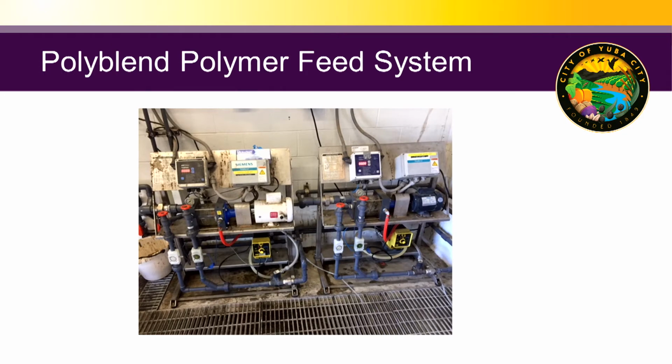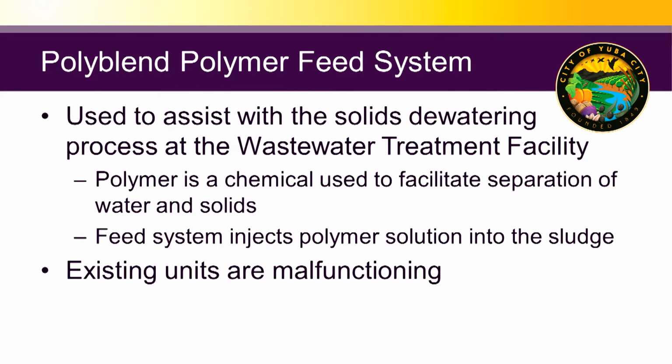So the polyblend polymer feed system, here's a picture of the 2 units at the wastewater treatment facility, are used to assist with solids dewatering at the wastewater treatment facility. So polymer is injected into the sludge material to help separate the solids from the liquid. And staff has tried to repair these existing units multiple times. We've put a lot of investment into them.